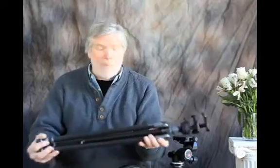This little setup right here is quite nice, especially for travel. It's really lightweight. It folds up fairly well into a smaller, compact size. It can fit in most standard luggage, especially if we were to take the head off and store it separately. So it's a good travel tripod.